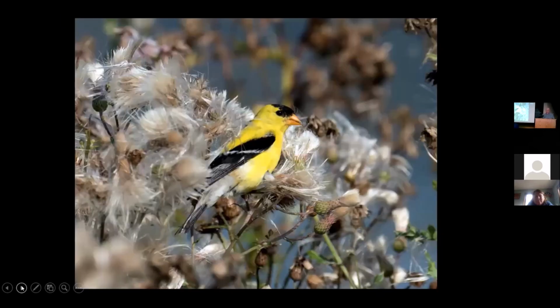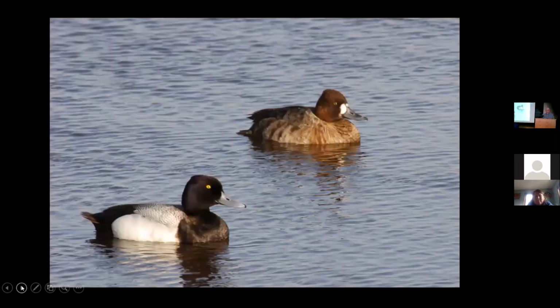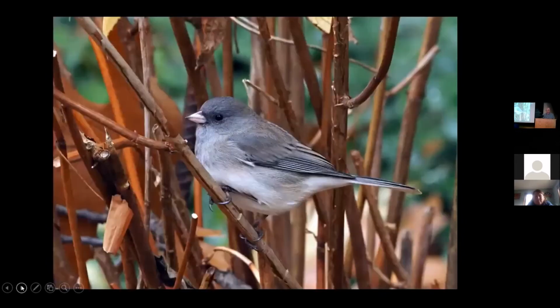American goldfinch. Baltimore oriole. A pair of lesser scaup. Dark-eyed junco. They normally start showing up mid-October, and they should be leaving here anytime soon now. I still have some at my bird feeder.